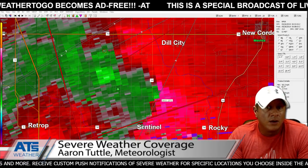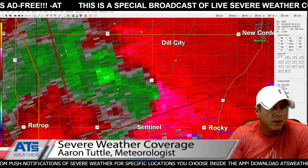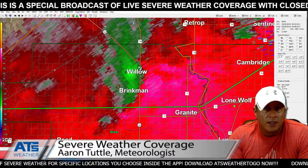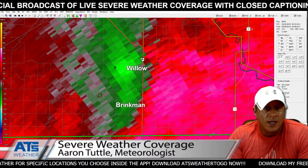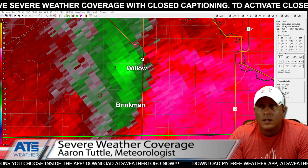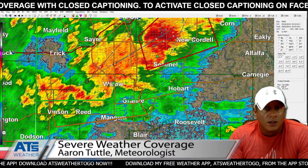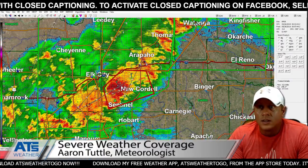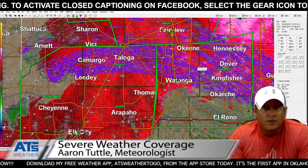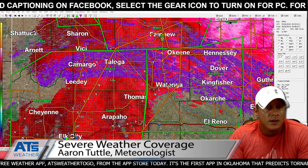So we're kind of in a null spot right now of activity. Okay, what do we got here? Down in Willow, we have a convergence line of wind, which is here and here. And that's all we have at this point in time. Alright, anything else catches my eye? We're going tornado hunting right now, and we're coming up empty. And that's a really good thing. Let's keep it that way.